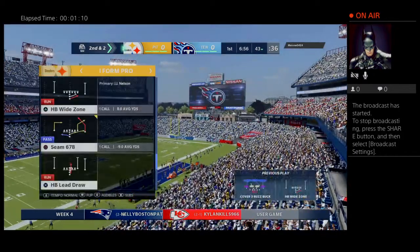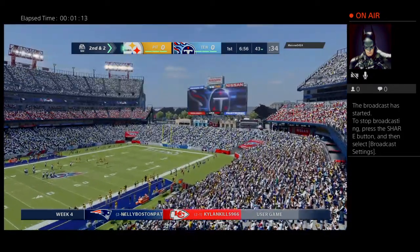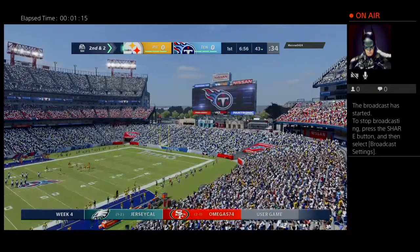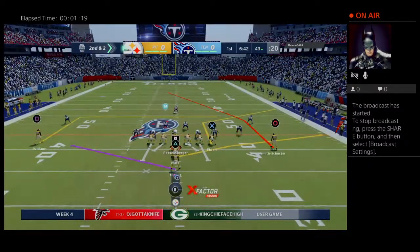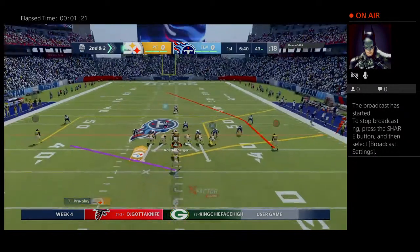With a 2nd and 2, at the 43-yard line. 8 yards on the pickup. Brings up 2nd and 2.